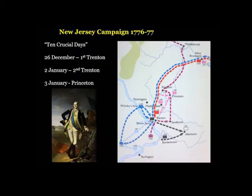As Kip had mentioned, and you probably all are familiar with this, so I won't spend a lot of time on this, the New Jersey campaign in the winter of 1776 had not gone well. The 10 crucial days, the period right around Christmas through New Year's, were a real turning point for the Americans in particular, and also gave George Washington a level of credibility and military acumen that no one had really credited him for up to that point.